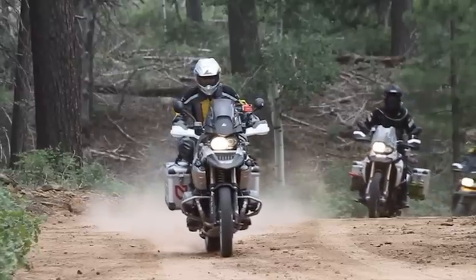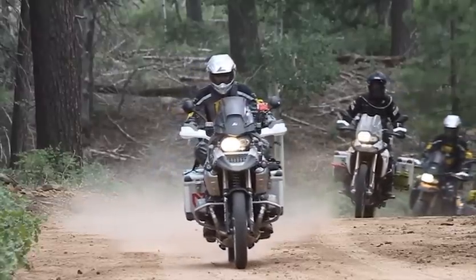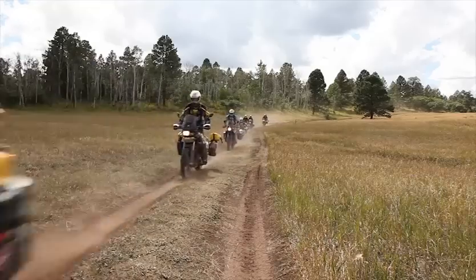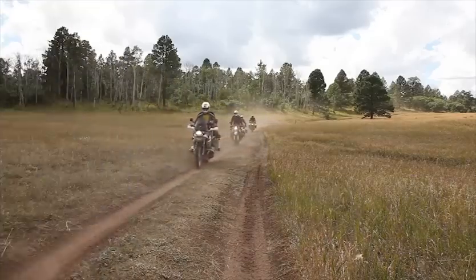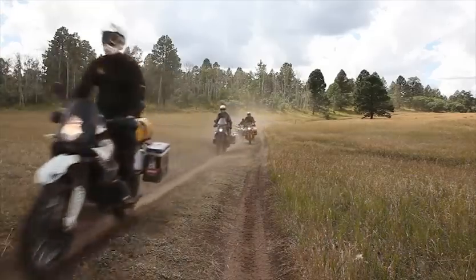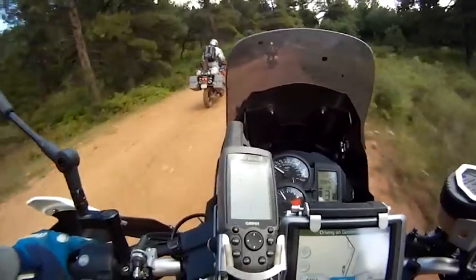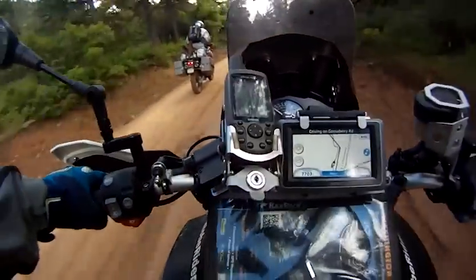We make our way onto the ridgetops and start to encounter rain. On these roads in Utah, rain can stop your progress altogether. The clay surface of these roads can turn a relatively easy road into an extremely difficult and dangerous surface to ride, especially if you're on a loaded adventure bike.